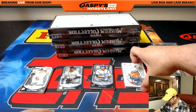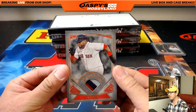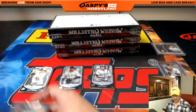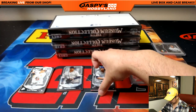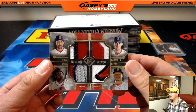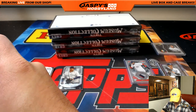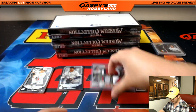All right. Canvas, Biggie, and the hit is Meaningful Material, Big Boppy. 27 out of 35, David Ortiz. Look at him hustling there in that picture, Lee. Lee with the Red Sox as well. Behind Corey Seager is a quad relic for Lee and the Red Sox. David Price, Rick Porcello, Big Boppy, and Mookie Betts. Primary pieces. It's a nice piece. 23 out of 25. Nice low number on that, too.